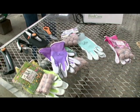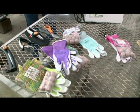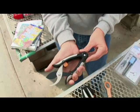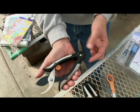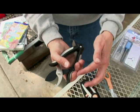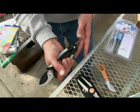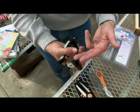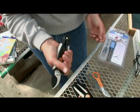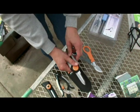Tools are always a great idea, and you can never have enough pruners in my mind. And there's a couple fun ones that I found. This is a little bit different style. It pivots at the bottom, and what this allows is for you to be squeezing with your strongest fingers rather than your weaker fingers. And so for repetitive cutting, it's a really nice tool that keeps your hands from getting as tired. And of course, there's different style pruners for different jobs.